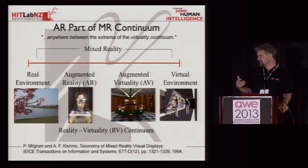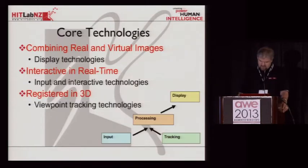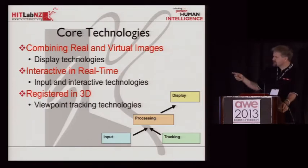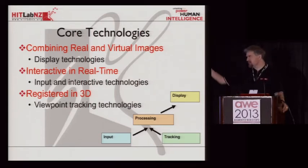So when you're designing for an AR experience, you've got to think about where your experience is going to sit in this continuum. How much of the user's environment are you going to augment? So in building that AR experience, you can go back to Ron Azuma's definition, and you can use that to talk about the technologies that you need to use. If you're going to be combining real and virtual images, you need some sort of display technology. If you're going to be interactive in real time, you need some way of providing input and interaction technologies.